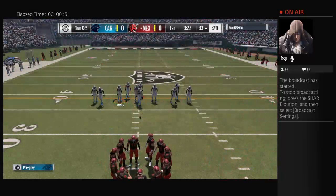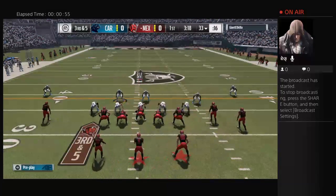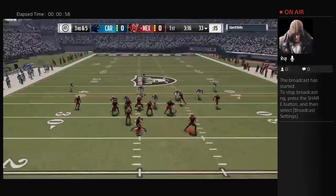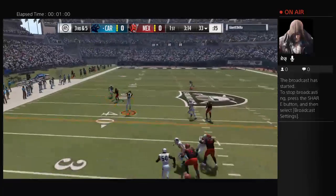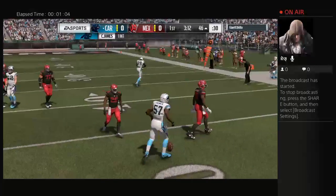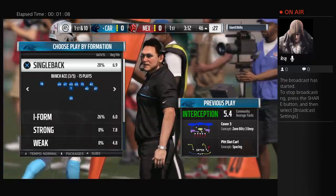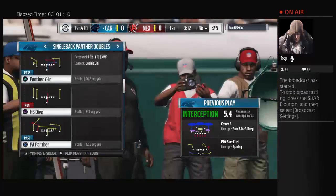Third play here, this opening drive, as they're up against a 3rd and 5. From the gun on 3rd down, Breeze, looking for Fitzgerald, and it's intercepted. A great read, and it's picked off. And they take over. They'll set up shop at the 46-yard line.